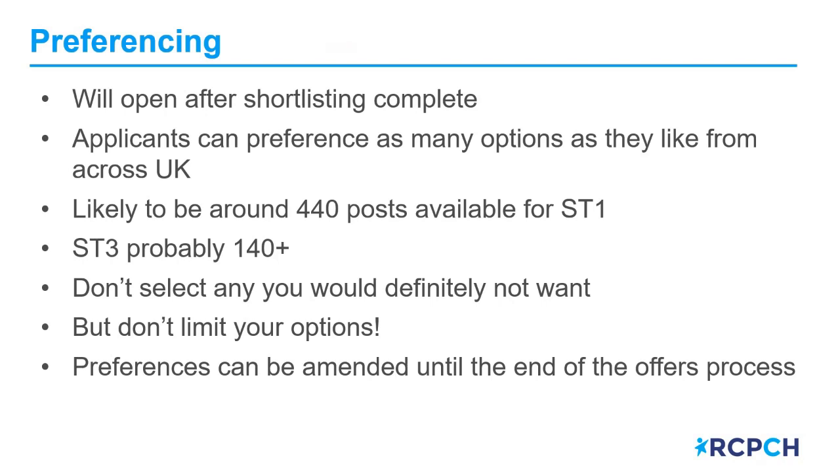And you can preference as many options as you like from anywhere across the UK. So from across those 4 nations, you'll have a number of posts. There's likely to be around 440 posts, might be slightly more, for ST1. And ST3 will likely be in the region of about 140, but again, maybe more, bearing in mind that this year there are no ST4 posts, and everybody's entering at ST3 if they're coming in at a higher level. When you're preferencing, you can preference as much as you like.